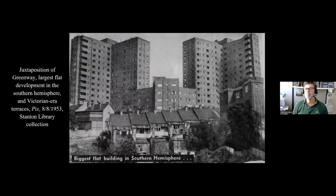The other interesting point to think about in Sydney is that flats are a very economical use of space, and we're putting people up in the air. That's obvious. But their precursor in Sydney is the terrace house, which is quintessential style of Sydney architecture. And I'm using this photograph, one of my favorites. It appeared in Pix magazine in the 1950s when it was featuring Greenway, the big housing commission block, which I'll talk more about again, finished in 1954.